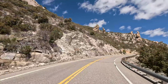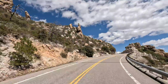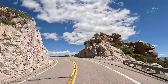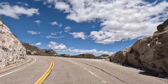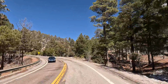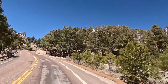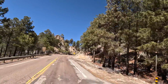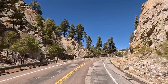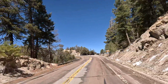I was really expecting to see a little bit more traffic, but I'm pleasantly surprised that I can just take my time, not worry about a lot of people behind me, and enjoy the views and the weather. I'm really starting to notice the snow, especially on the north faces of these mountains. Still got some snow, but there's another vista right up here I want to check out, and it's looking more towards the east side of the mountain instead of west towards Tucson. So I thought that'd be pretty neat.